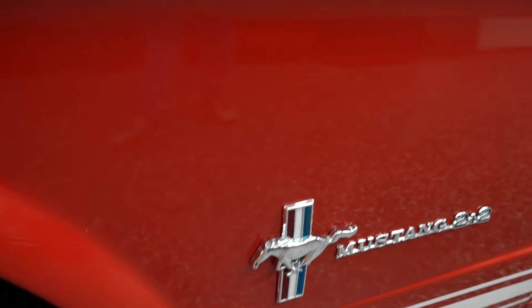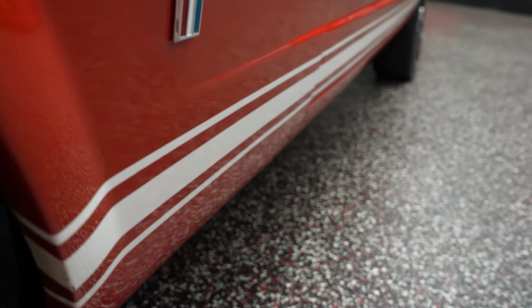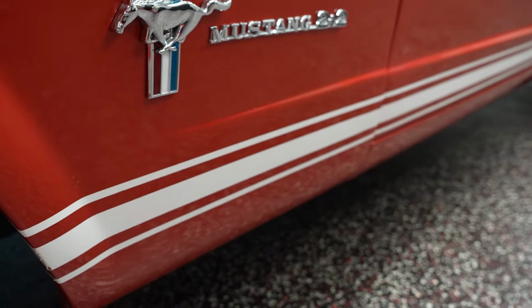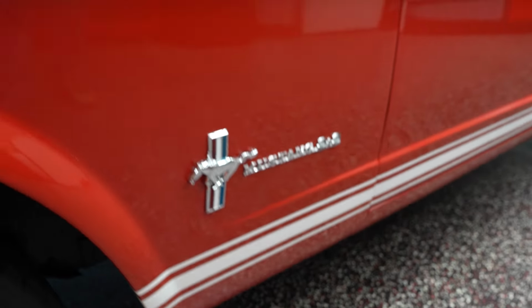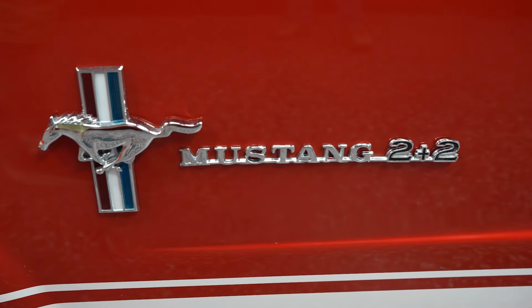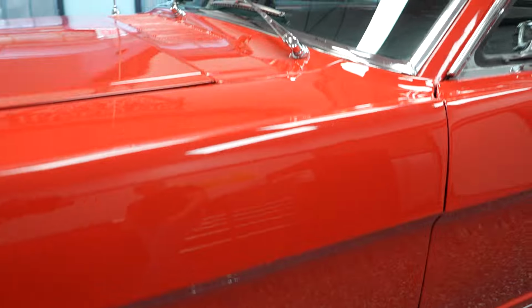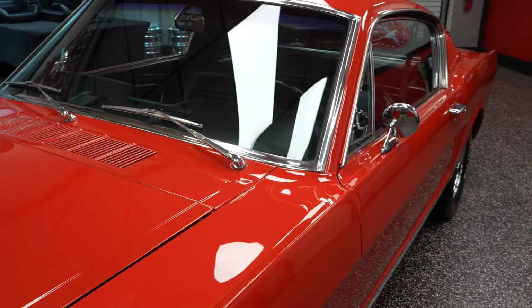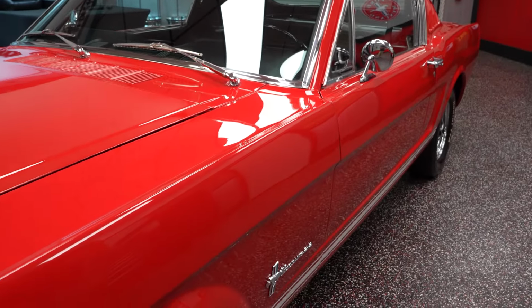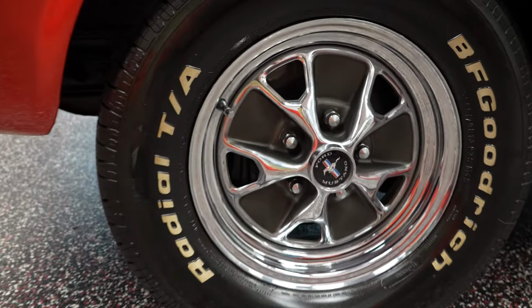Does have a white vinyl stripe that runs the length of the body, fender, door, and quarter. That's in good shape. That's not peeling off or cracked or faded or anything. Mustang 2+2 badge on the driver's fender, which is going to be the same on the passenger. Those logos, emblems look to be in good shape. Check out the still photos on our website, because we do take photos of those. Lug nuts, wheels, those look good. Raised white letter BFG radials.